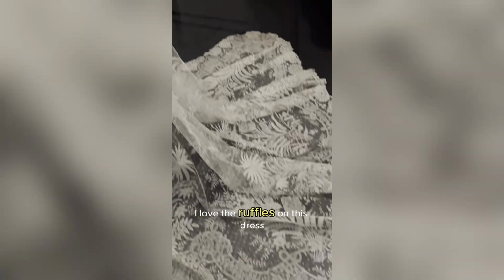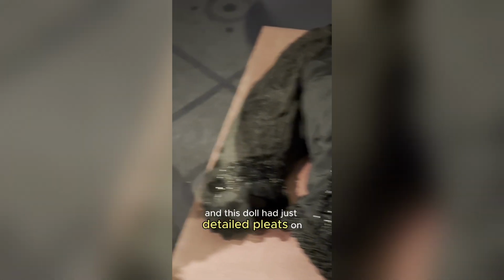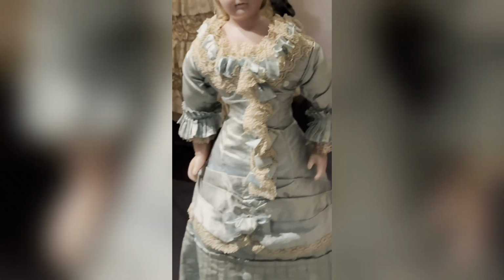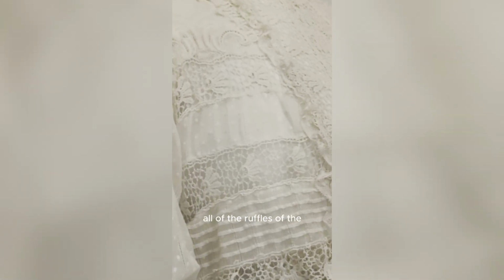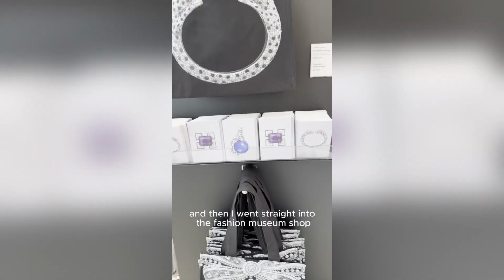I love the ruffles on this dress, bodice that was open so you could see the interior of it, and this doll had just detailed pleats on the sleeve opening and the hem of the dress. I loved all of the details of this dress, but this was absolutely my favorite. The tucks, the hand embroidery at the bodice, all of the ruffles of the exquisite lace, and lace shaping down the skirt. Oh my gosh, it took a while to just really absorb all of the details in that dress. There was this last pleated shawl, and then I went straight into the fashion museum shop.